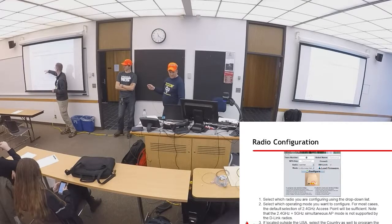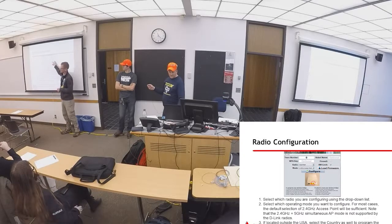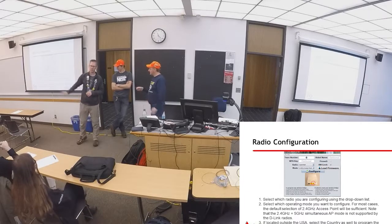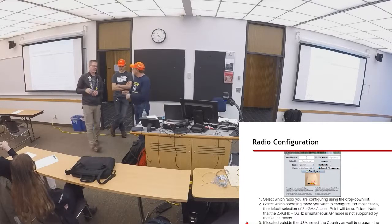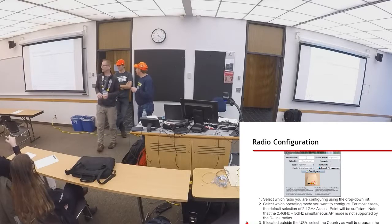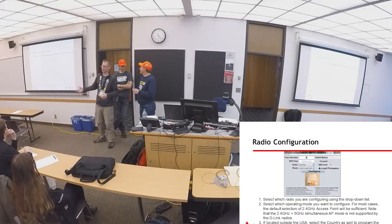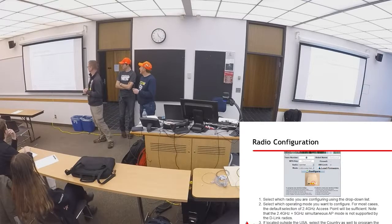That's pretty self-explanatory: load firmware and then configure. There are two differences. Load firmware actually flashes new firmware to the radio. Configure just reconfigures the firmware that's already on there. So if you want to go quick, go configure. But if you want to flash it back to factory defaults and get a fresh, clean image, then go ahead and do the load firmware.